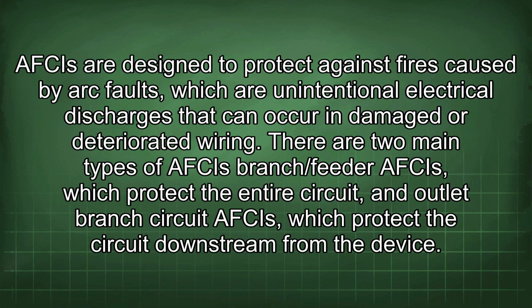Let's delve into arc fault circuit interrupters, or AFCIs, in greater detail. AFCIs are designed to protect against fires caused by arc faults, which are unintentional electrical discharges that can occur in damaged or deteriorated wiring. There are two main types of AFCIs: branch/feeder AFCIs, which protect the entire circuit, and outlet branch circuit AFCIs, which protect the circuit downstream from the device.